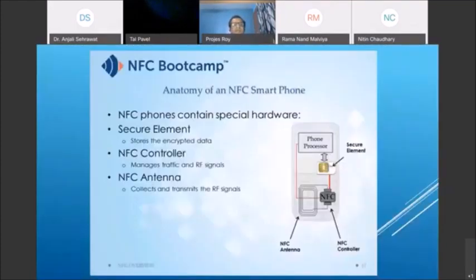Here is an NFC-enabled mobile phone, which the majority of you are carrying. Its secure element stores the encrypted data. The NFC controller manages traffic and radio frequency signals. The NFC antenna collects and transmits the RF signals. That's the basic architecture of an NFC-enabled smartphone.